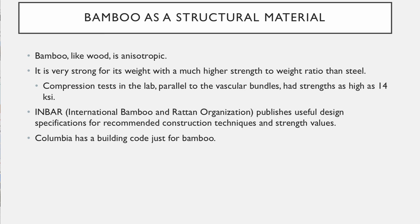So this is your intro to bamboo as a structural material. There's a lot of opportunities in this field, and I encourage you to spend some time checking it out.